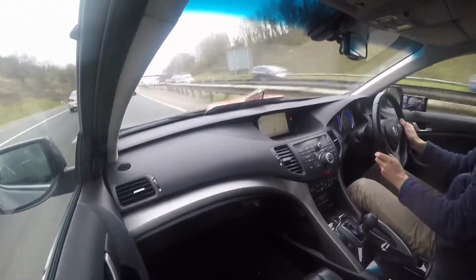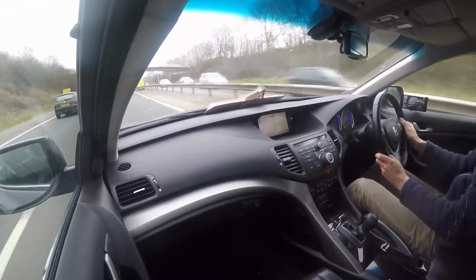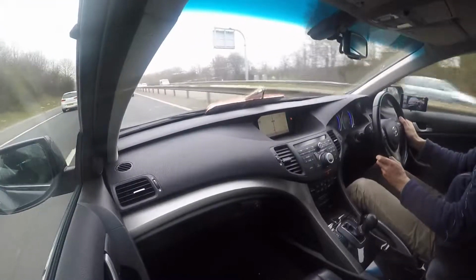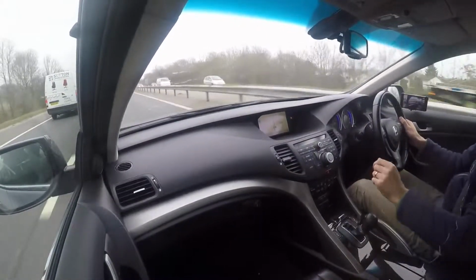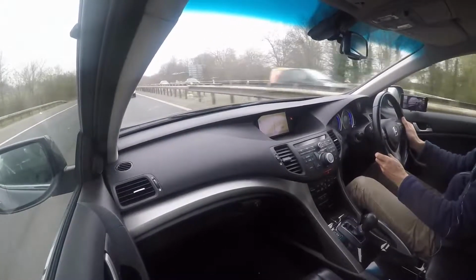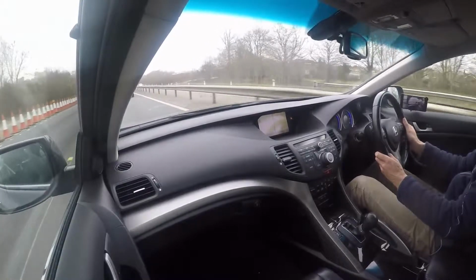But the VTEC engines are noted for obviously a lot of top-end power. But what people don't realise is they do produce a fair amount of power throughout their rev band as well. I'm just going to see if I can get rid of that a second, because that's really quite annoying. I don't want you to think there's a load of noise going on that isn't. So engine-wise, absolutely A1, perfect. You will not fault it.